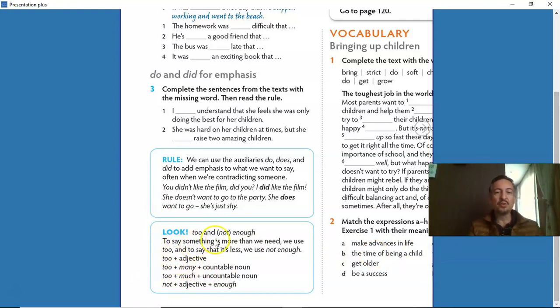The use of too and not enough. This you know already. This is something that you have been using a lot in your classes, in your English life. To say something is more than we need, we use the word too. And to say that it's less, we use not enough. So, for example, oh, there's too much salt in my food. It's more salt than I need. Or it's too hot today. So it's more hot than I want it to be.